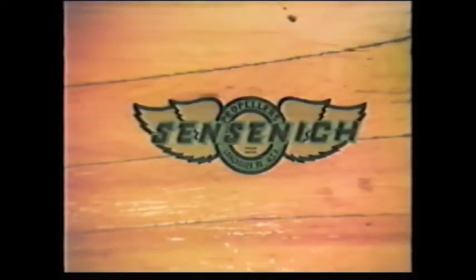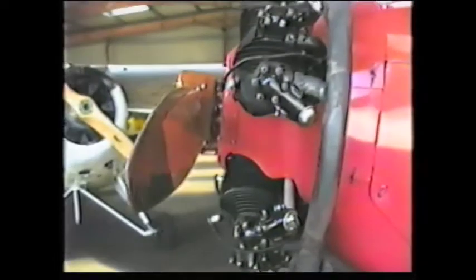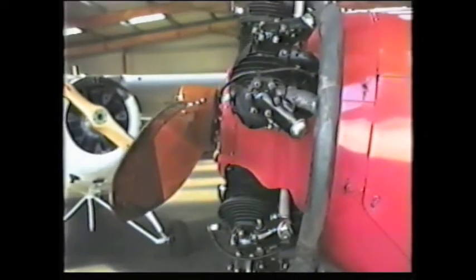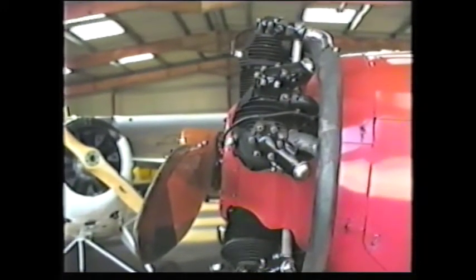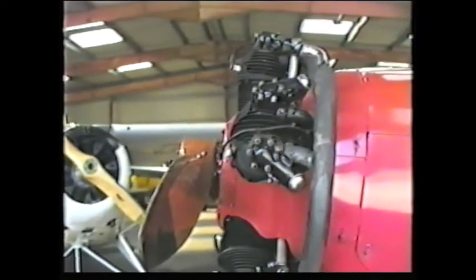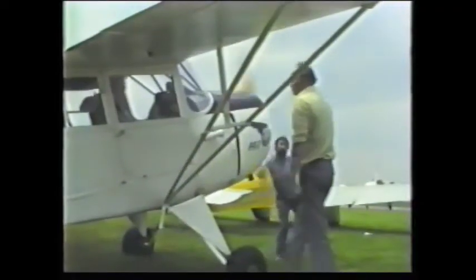Is this one the original propeller? On this one I believe it is, yes. That's the more modern aircraft, but that was made up by Sensenich. But this came with the aircraft actually. Here's the Sportster. I don't know what year, but it's the predecessor to the Cloudster there, which is literally the big brother. It's just a lot fatter and again, more power.